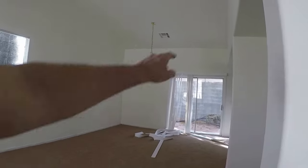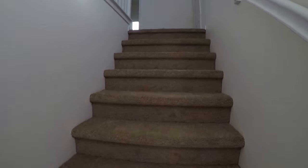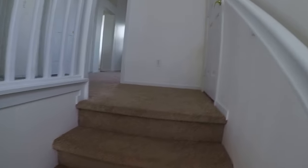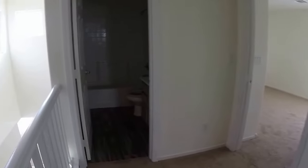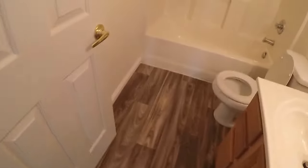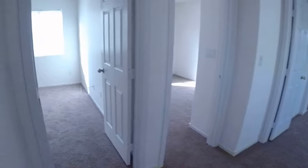Oh, I'm going to assume we'll have to replace that. That's $120 for the vertical blind. Vinyl flooring, but it looks okay. Probably want to put a ceiling light in here. Those are about $40 installed. Same thing in here.